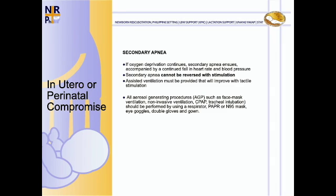If oxygen deprivation continues, deep gasping respirations develop, followed by secondary apnea. The heart rate continues to decrease and the blood pressure decreases.